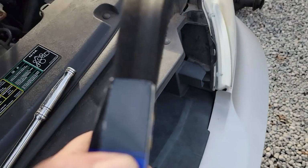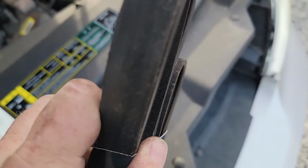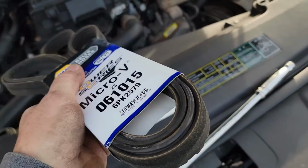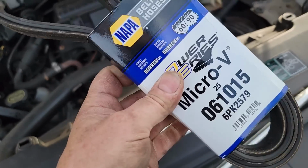So then we take the old belt, even though it's kind of damaged, and put it in that sleeve, and we'll put it in the back of the car. And if you get broke down somewhere, can't get a belt, that's enough to get you home maybe.